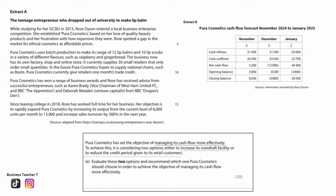The business now has its own factory, shop and online store. It currently supplies 30 small retailers that only order small quantities. In the future, Pure Cosmetics hopes to supply national chains such as Boots. Pure Cosmetics currently give retailers 1 month's trade credit. Pure Cosmetics has won a range of business awards, and Rose has received advice from successful entrepreneurs such as Karen Brady and Deborah Meaden. Since leaving college in 2018, Rose has worked full-time for her business. Her objective is to rapidly expand Pure Cosmetics by increasing its output from the current level of 6,000 units per month to 15,000 and increase sales turnover by 300% in the next year.